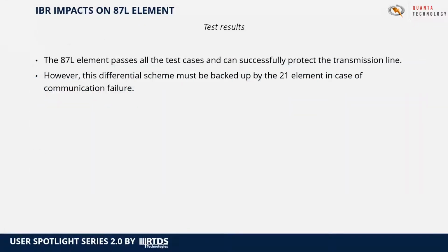So from this we can conclude that the 87L element passes all our test case scenarios and is capable of successfully protecting our transmission line. But we still need a backup element for this scheme, and for our case it's going to be the 21 element.